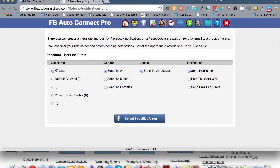Okay, you can actually cater your messages based on if they're male or female, or even what country they live in. So these are all the different things that you can actually use. You can send to all, to your whole entire list. You can send to males, you can send to females, send to different locales, based on which locales you'll see once you build your list.